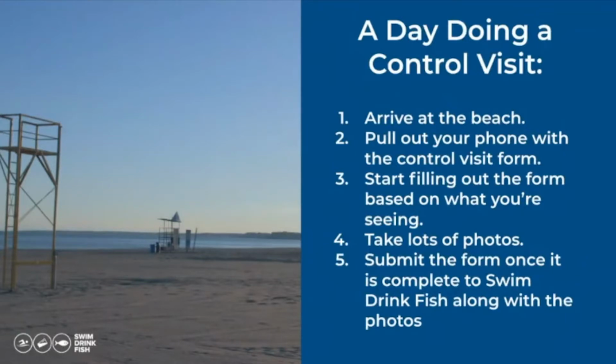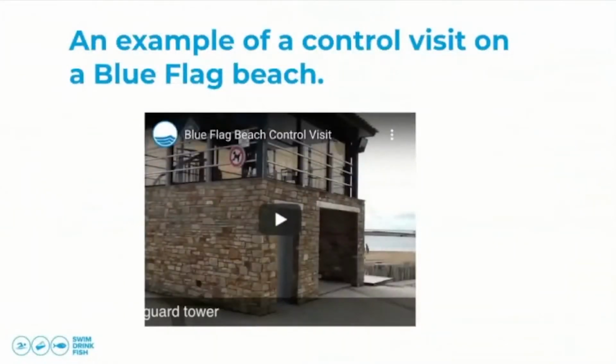You will start filling out the form based on what you're seeing at the Blue Flag beach. We will also ask that you take lots of pictures while conducting the site visit. Once the control form has been completed, you can submit it to Swim Drink Fish along with all your photos. Here is an example of what a control visit looks like at a beach in France.